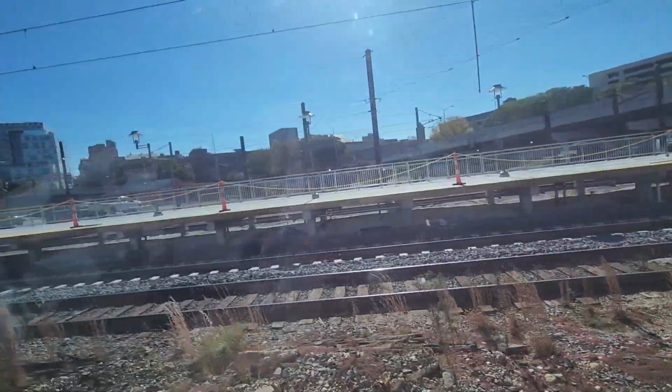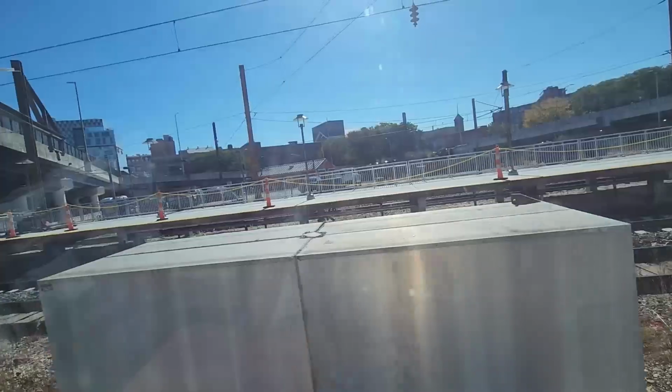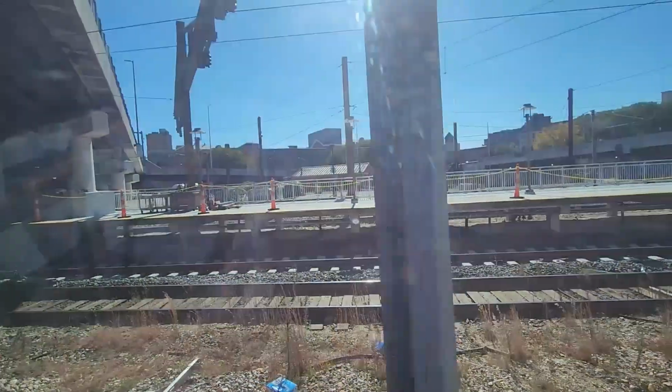The Penn Line route leaves New Carrollton through Seabrook, going through a greenfield area through Odenton, past BWI, into West Baltimore, and then into Baltimore proper.